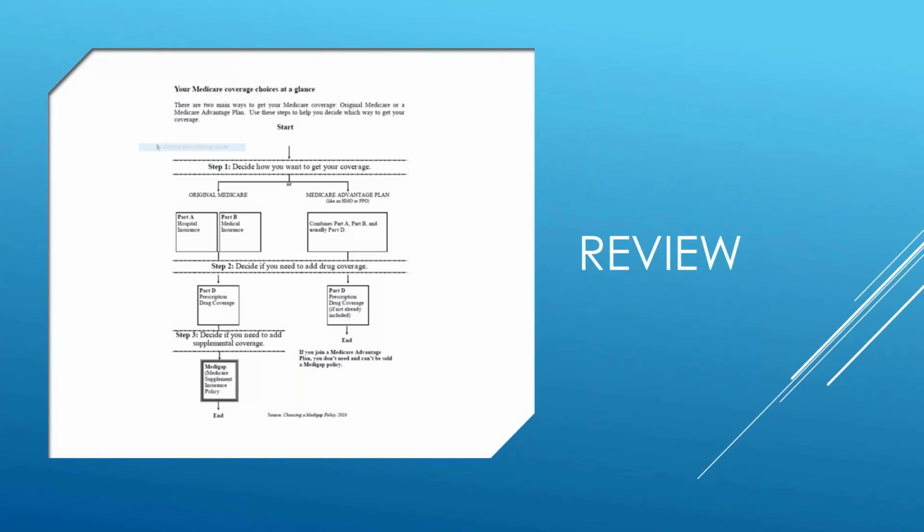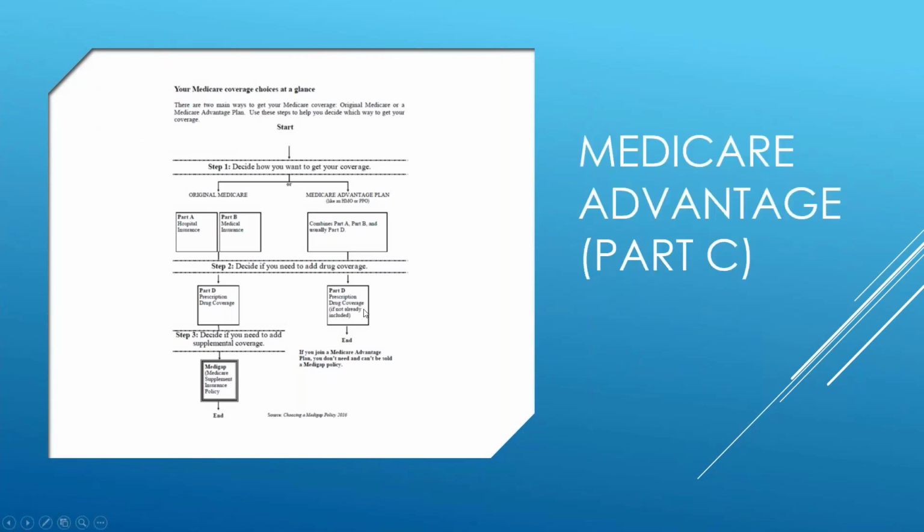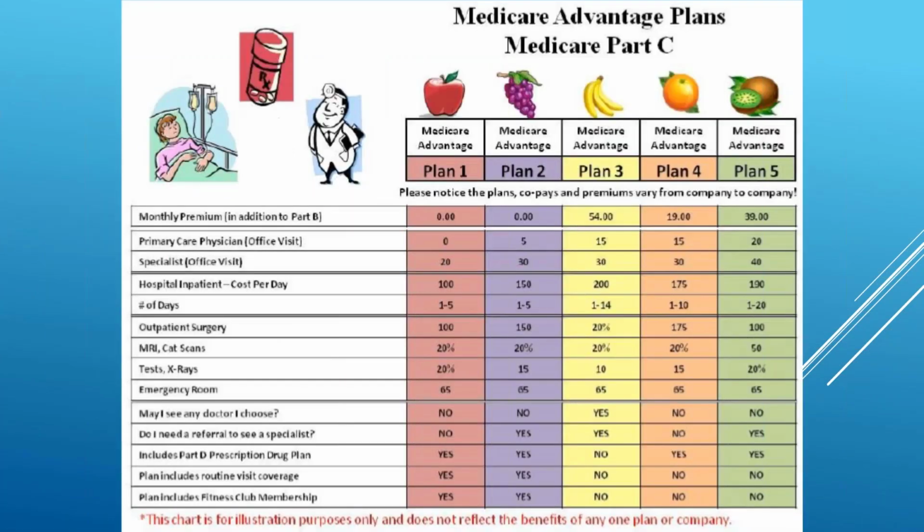So we'll take a look at what Medicare Advantage plans look like. It's also called Medicare Part C. And what's the first thing you notice about Medicare Advantage plans? We are no longer comparing apples to apples, are we? Every plan from every company can be completely different. Now, the advantage is that in addition to the $134 a month that you are going to continue to pay for Medicare Part B, you will pay little or no additional premium for your plan.